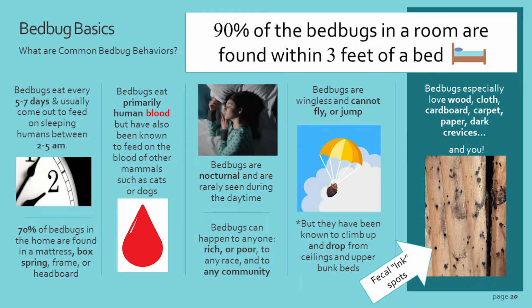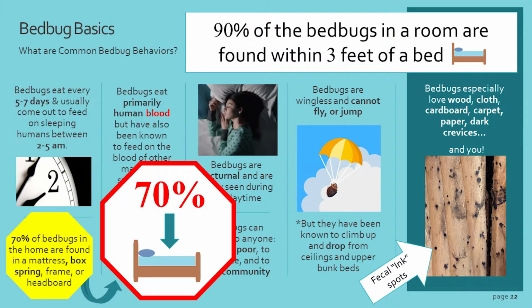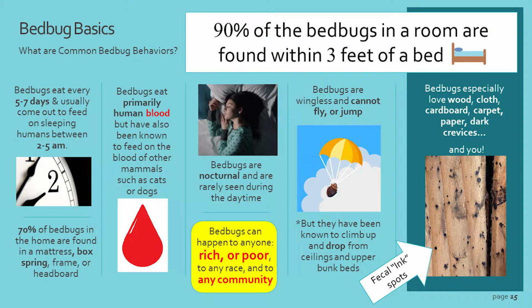Let's talk about some bedbug basic behaviors. Once a week, the bedbugs eat, about every 5 to 7 days in the early morning hours when people are sleeping. About 70% of the bedbugs are usually hiding right on the bed itself. Bedbugs primarily eat human blood, and they are nocturnal, meaning they are up at night and they are rarely seen during the day. Bedbugs can happen to anyone, rich, poor, any community.